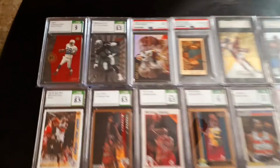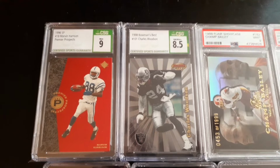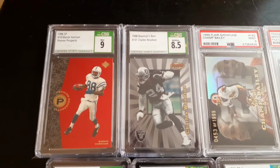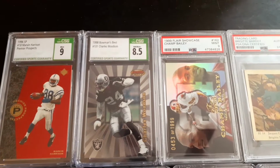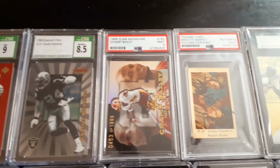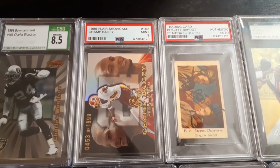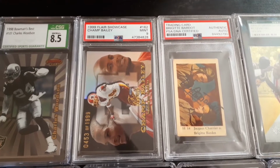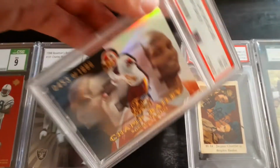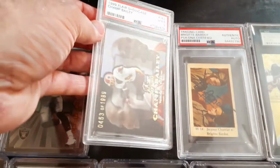But I'll show you a couple of them, a couple CSG graded cards, the Marvin Harrison 96 SP, that red background, pretty cool card. Then a Charles Woodson rookie from Bowman's Best in 98. I was real excited to pick up this Flair Showcase Champ Bailey, numbered to 1,999. That's a cool card, really sharp card. It's got that refractor finish to it, really underrated in my opinion.